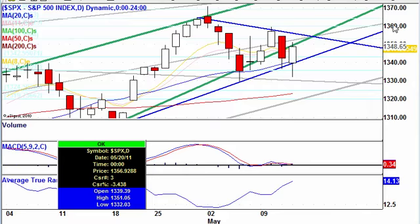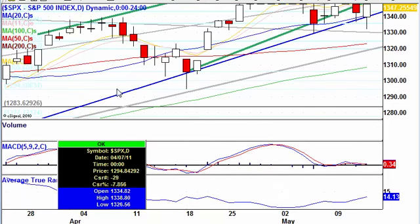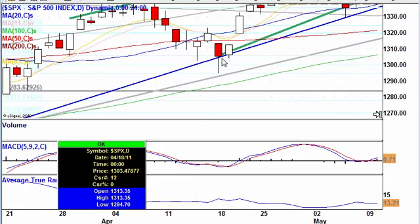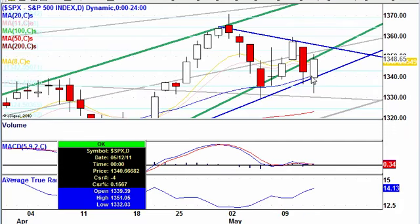The point I want to show you here is this blue line where it found support. And if I were to go back in time to show you this blue line, this goes back here into March. I showed you this yesterday. Another swing low here into April. And then that comes up, and that's precisely where we find our support right now.